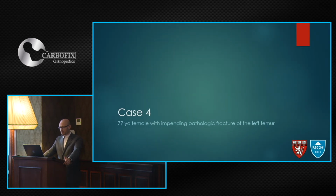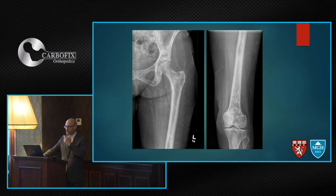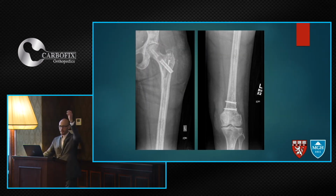This is an impending pathologic fracture of the femur in a patient with metastatic breast cancer, very extensive disease, a very short lady. And I presented this case because intraoperatively she had a fracture as we inserted the nail. So you can see it there. If that had happened with the traditional titanium nail, you would not have seen it.